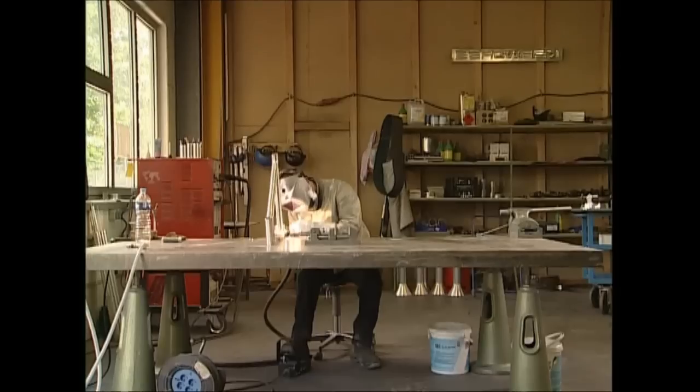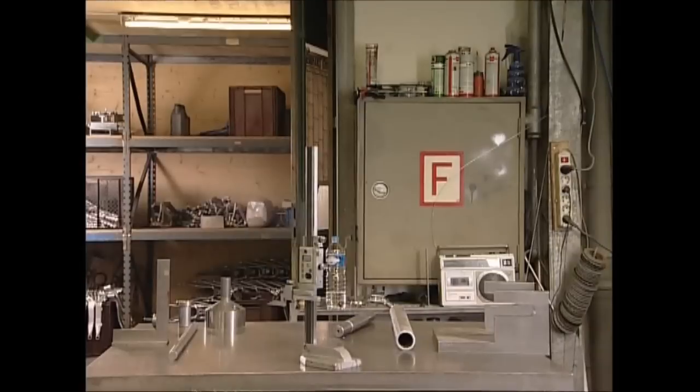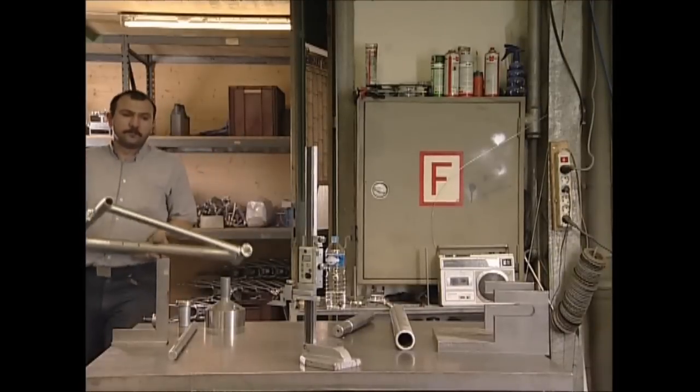It's incredibly sturdy, despite the fact that it only weighs a touch over 1¼ kilos, just a bit heavier than a bag of sugar.